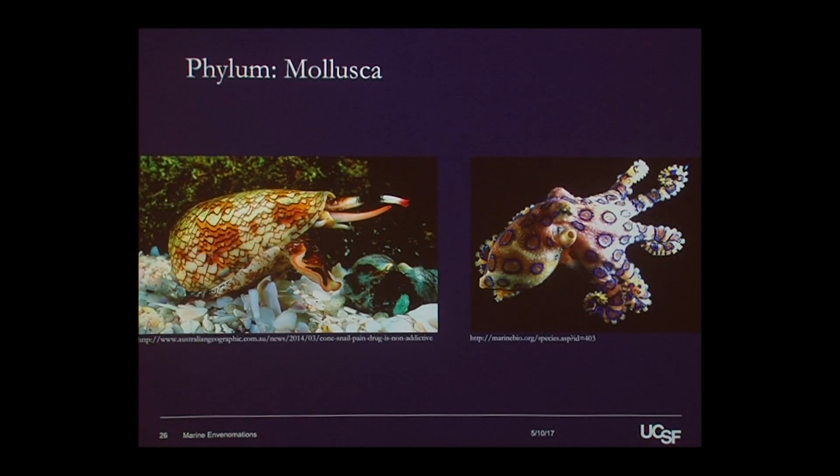Great. All right, we're going to switch gears a little bit. So we're going to talk about the mollusca. So mollusca just means soft. So the things inside the shells, they're always soft. So specifically with the mollusca, we're going to talk about these guys to the left here. These are the cone snails. And to the right here, we're going to talk about one in particular, an octopus that I'm going to warn you now, is my favorite toxic creature ever. So just a little teaser.